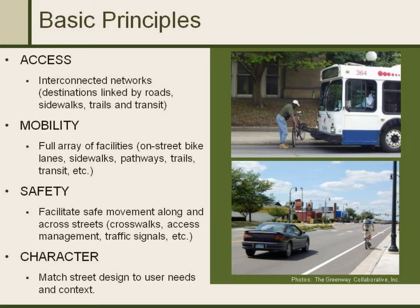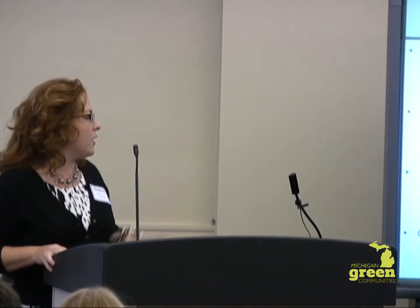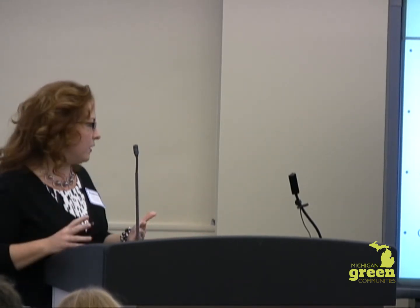Mobility, I love these, you know, if you're a transportation engineer, it's access, mobility, and safety, right? Those are the trifecta. So you have accessibility on one side, and mobility on the other. You have controlled rights of way with big boulevards because you're trying to control access so you have more mobility. Right? So these things all work together. So mobility, you have a full array of facilities. You have multiple choices. It's not just you have to get in the car.